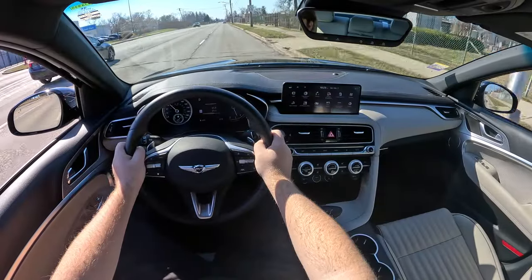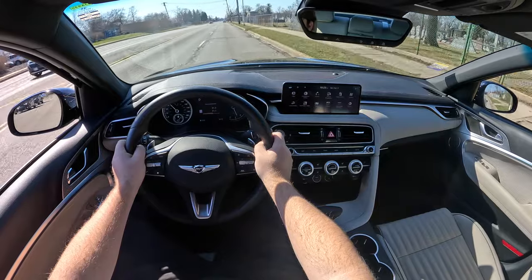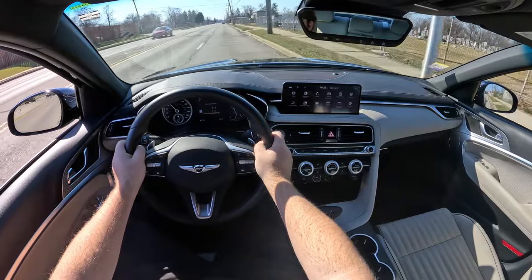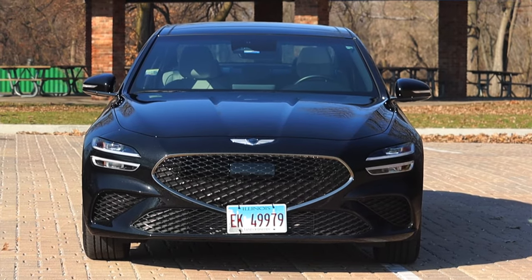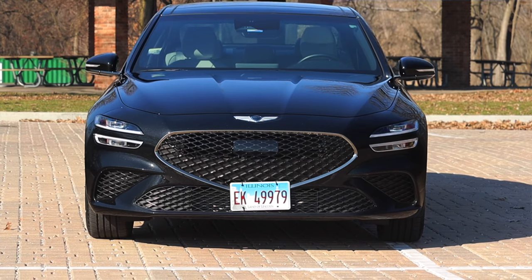Would have liked to have seen wireless CarPlay. But at the end of the day, I'll be honest, I don't use wireless CarPlay. I always talk about it in videos. I don't use it. I think it's laggy in most cars and just kind of annoying. So I actually prefer wired. So I'm actually pretty happy in this car.